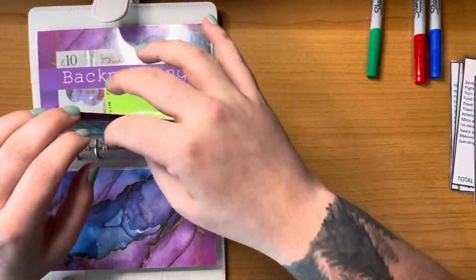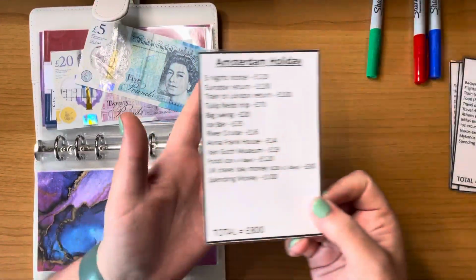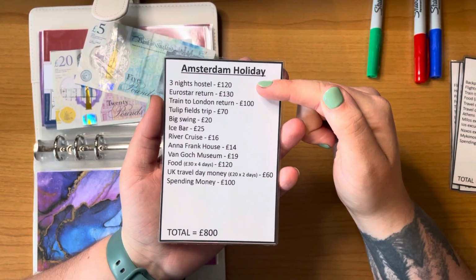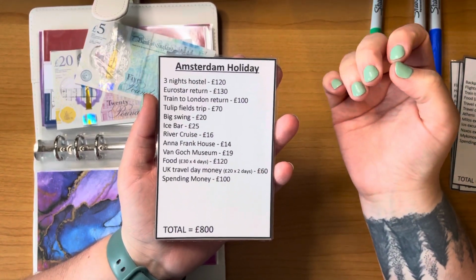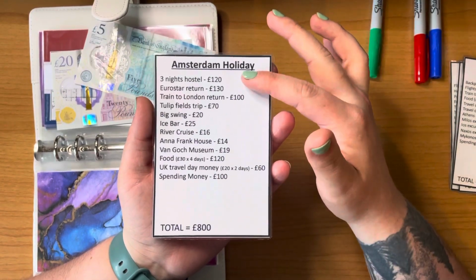So Tulip Fields or my Amsterdam holiday. We have 25. So again, here I've broken it down into different things. 3 nights in a hostel. And that's just what my cut would be. If 4 of us went and had a 4-person hostel room, then obviously it'll cost us 120 each. So that's just my share.